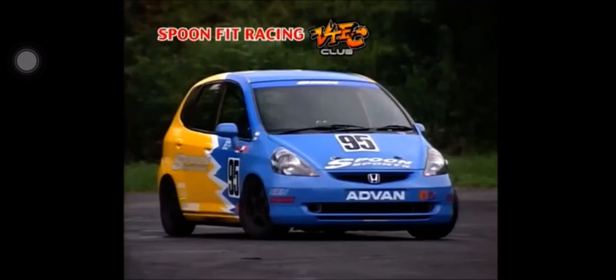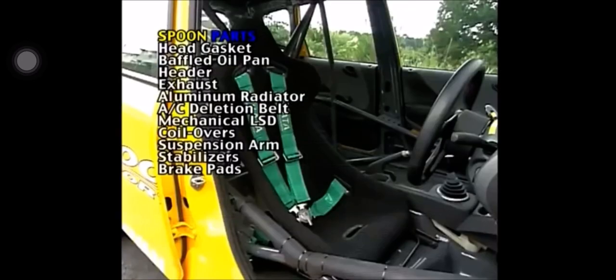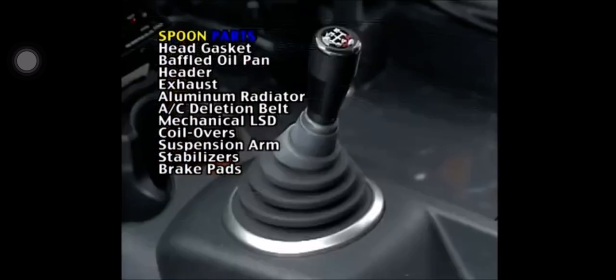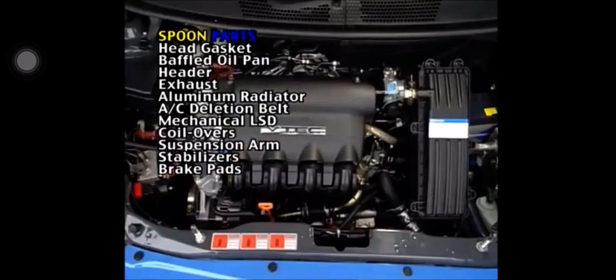Racing spec, Spoon Fit. The development of this car is ongoing, entering the car into various races in Japan for data gathering. The car is equipped with a manual transmission from the Fit's export model to Europe.